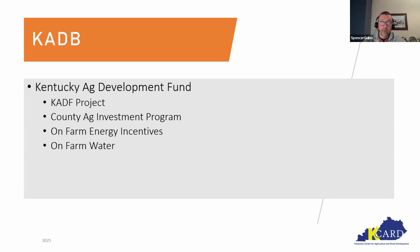Trying to think of other things that it will do. There's an ag diversification portion of that one. So if you have been a produce farmer and you want to diversify into, let's see, what's an example? You want to diversify into something where you need to keep your products cool on your farm, and you need cold storage. So it can help pay for cold storage on your farm.